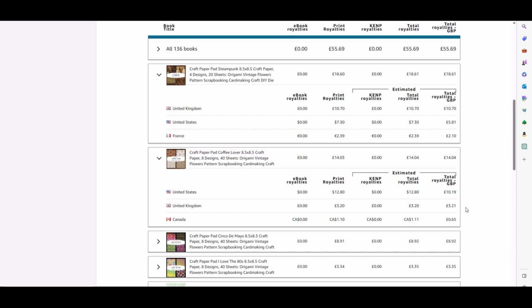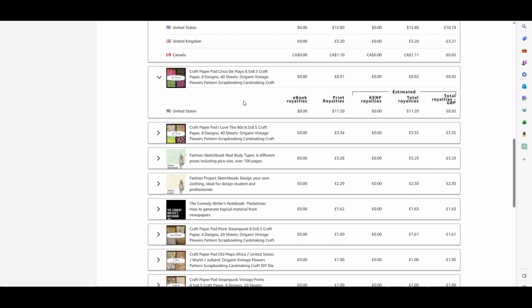and I'm making £3.21. So again, this could all be to do with where I've placed my primary market, and basing prices off other things. You need to look into it and get your prices set up early doors to guarantee you X amount of income per book. For this Cinco de Mayo, I've sold 7 in the United States, making nearly £9 or $11, so not bad.